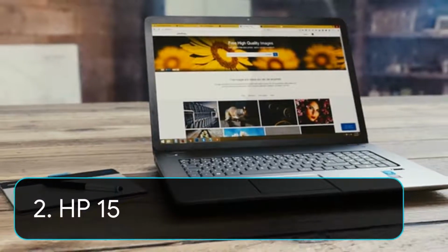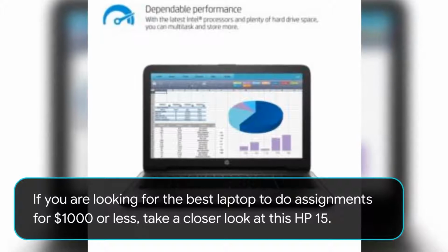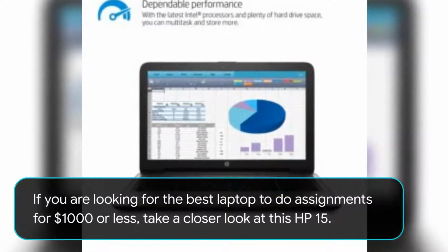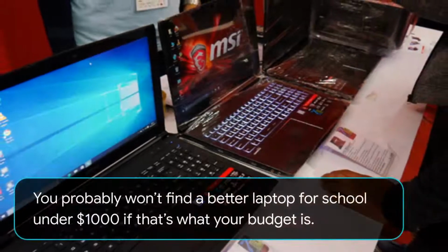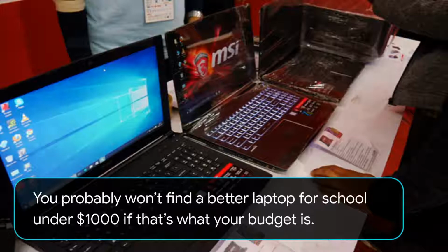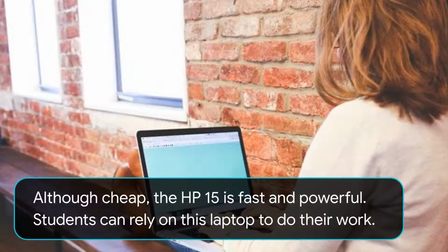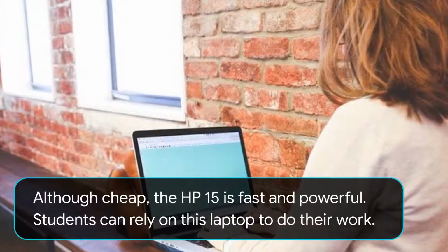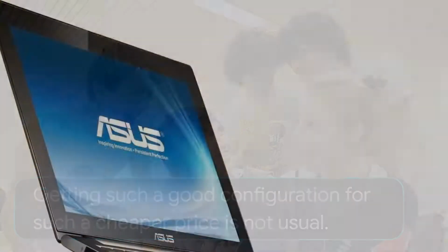2. HP 15. If you are looking for the best laptop to do assignments for $1,000 or less, take a closer look at this HP 15. You probably won't find a better laptop for school under $1,000 if that's your budget. Although cheap, the HP 15 is fast and powerful. Students can rely on this laptop to do their work. Getting such a good configuration for such a cheap price is not usual.